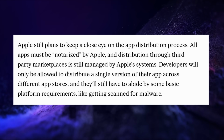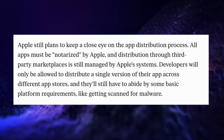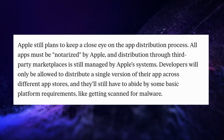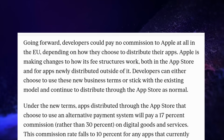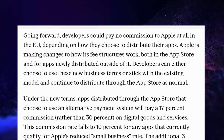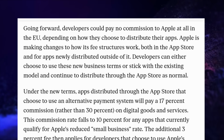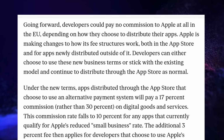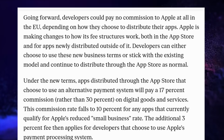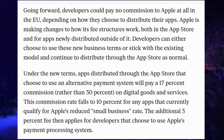Apps contained in these stores will be able to avoid Apple's commission, apart from the annual subscription to be an Apple developer, because apps will still have to be notarized. If developers decide to implement their own payment method for in-app purchases, Apple won't take any commission on that, but if developers want to use Apple's payment system, they will obviously have to pay the usual 30% fee. Apps available in the official App Store will also be able to use another payment system than Apple's, in which case the company will still take a 17% fee.